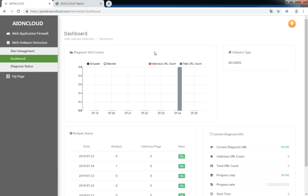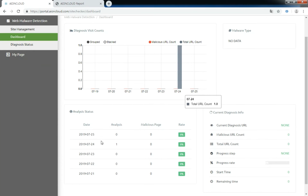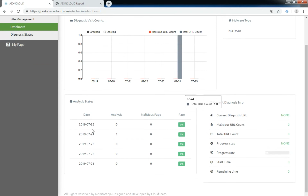Okay, I want to see the dashboard here, total count here. You can see diagnosis base count here. Yesterday when I was preparing for this PPT presentation, I did it just 1 time, and then you can see analysis status here. You see, current diagnosis URL none, and there are no malicious URL counts. Improve step, and start time and remaining time. This one shows, once this service is working right now, when it started, and how long it's going to take. I mean, time lapse here.